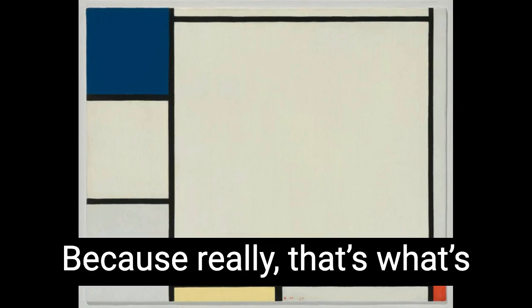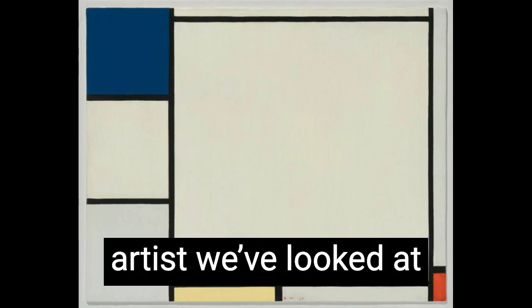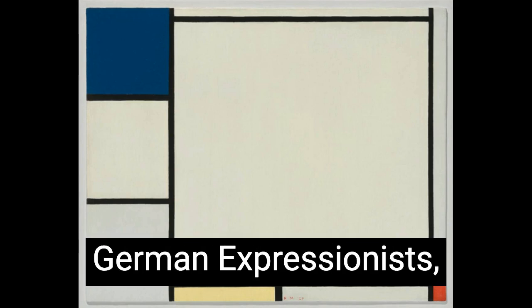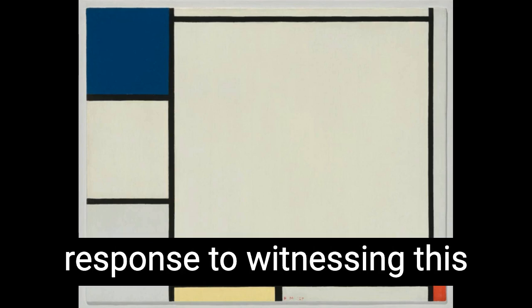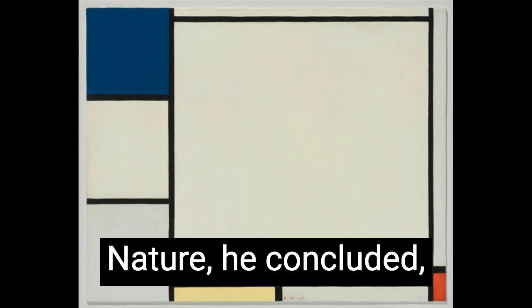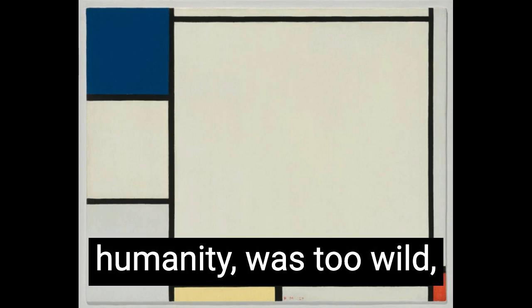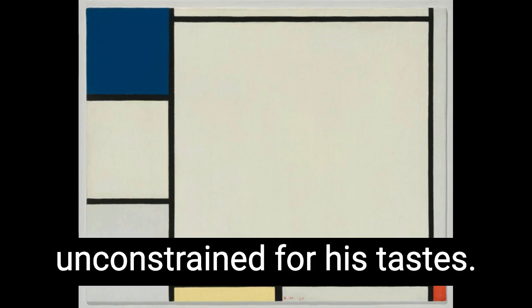Because really, that's what's at the heart of all this. Mondrian isn't the first artist we've looked at who lived through World War I, but unlike the German expressionists, who dug into the muck up to their elbows, his response to witnessing this trauma was to transform disorder into order. Nature, he concluded, be it greenery or humanity, was too wild, too unpredictable, too unconstrained for his tastes.